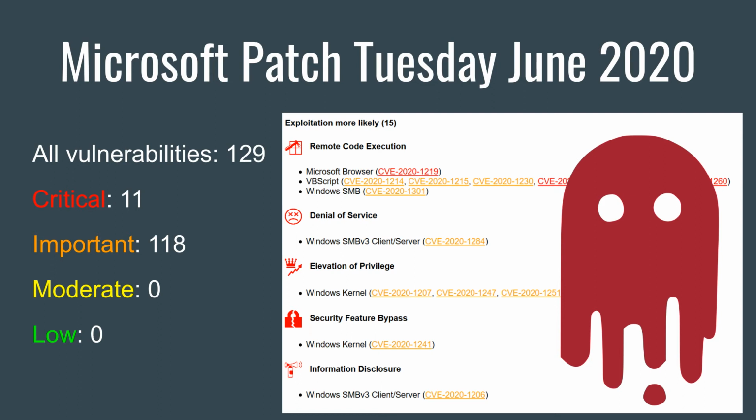Microsoft Patch Tuesday for June 2020. The bleeding ghost of SMB. This time Microsoft addressed 129 vulnerabilities, 11 critical and 118 important.